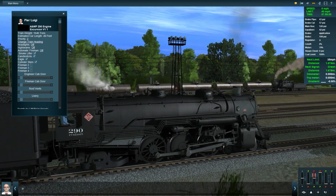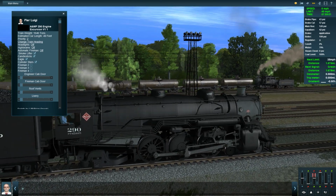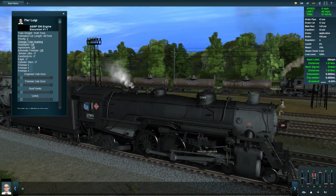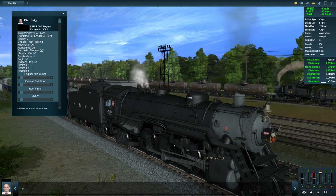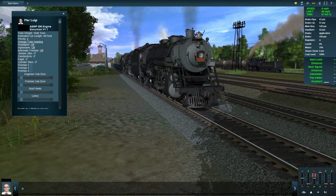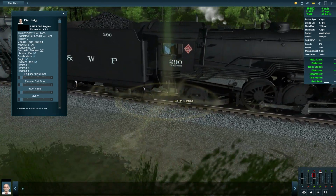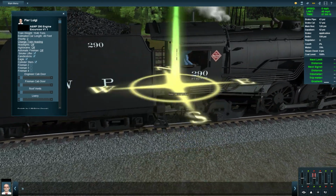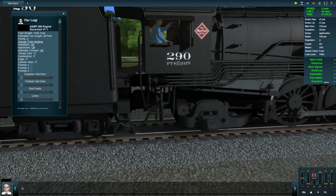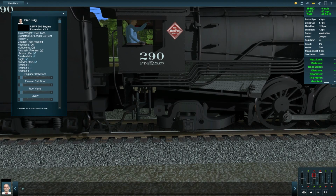Yep. There goes one of the camelbacks doing some shunting. So, interestingly, the Excursion versions of number 290 has the fake cab figures of the 5 people that ran her on that same excursion.